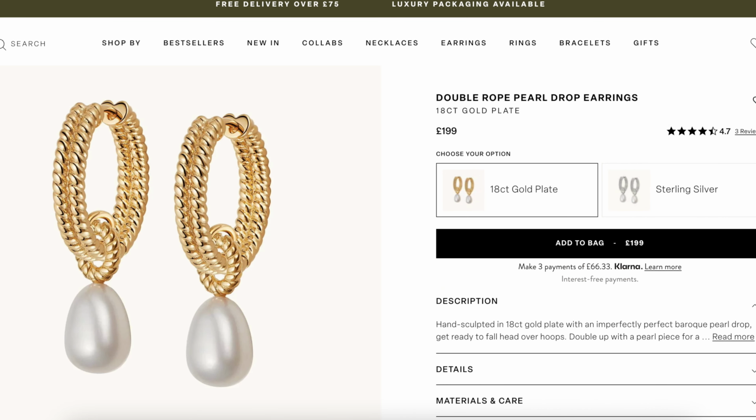I have a lot of their pieces, and I recently saw these beautiful hoops that have a pearl drop on them, which I think is so lovely when we get to spring summer. I bring my pearls out then because I just love wearing them at that time of year. They are on the pricier side. They're £199, but Daisy is amazing quality.